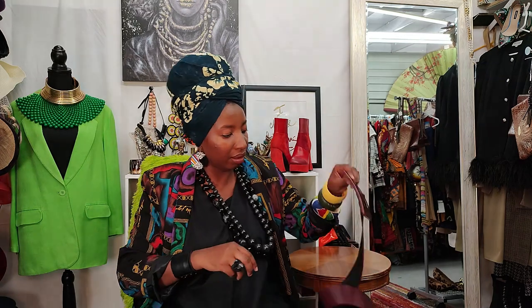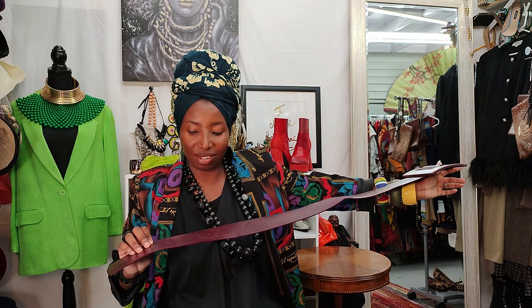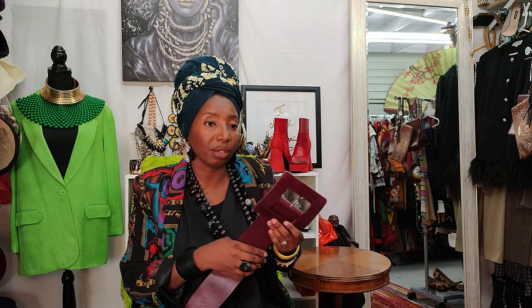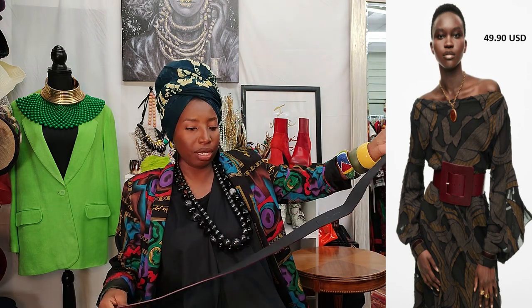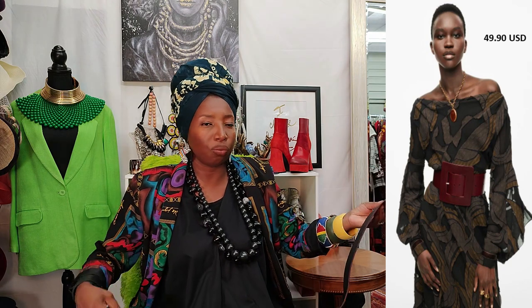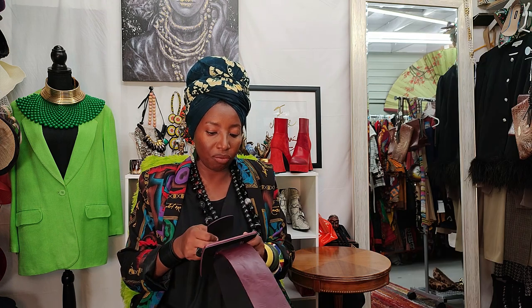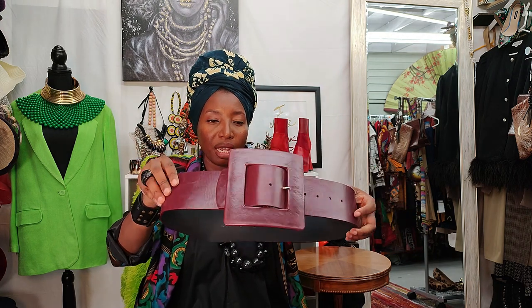Next is this fabulous Zara leather belt. Sis, this was a limited edition last year, and I hunted it down. My size was sold out, and I don't know how much it was, $60 or $55. And sis, I really wanted it. I've never seen such a huge buckle like this. It's so spectacular. And I'll insert a few pictures of me wearing it. This burgundy color is everything. Look at this belt. Oh my gosh, so bold.